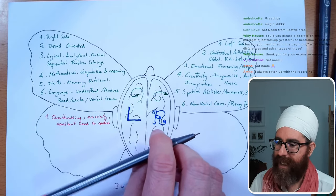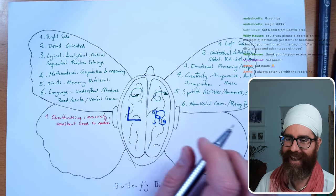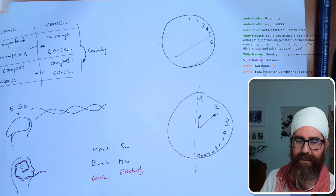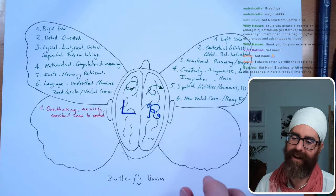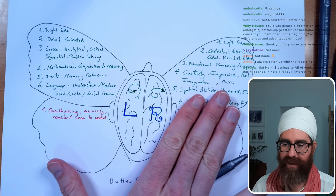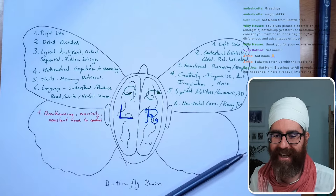Bea Ju writes, Satnam, blessings to all of you. Wow, what is happening here already? Interesting. Yes, you missed quite a bit. We've been doing ego and mind and consciousness. We are in the middle of a course. We're just starting, actually. A course on the mind, and this is the two hemispheres of the brain. You are very welcome. You can watch the rest of the recording later.